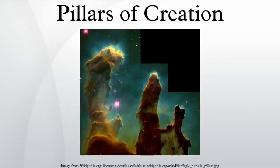The astronomers responsible for the photo were Jeff Hester and Paul Scowen from Arizona State University. In 2011, the region was revisited by ESA's Herschel Space Observatory.